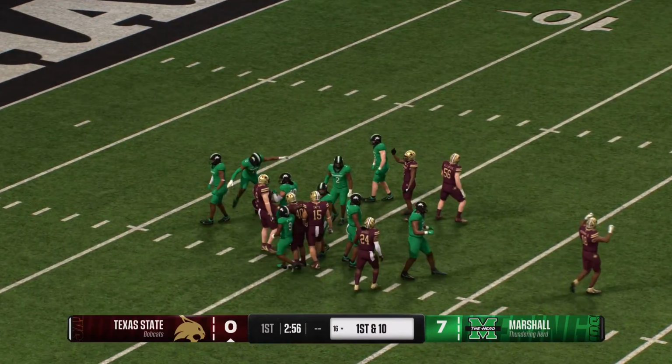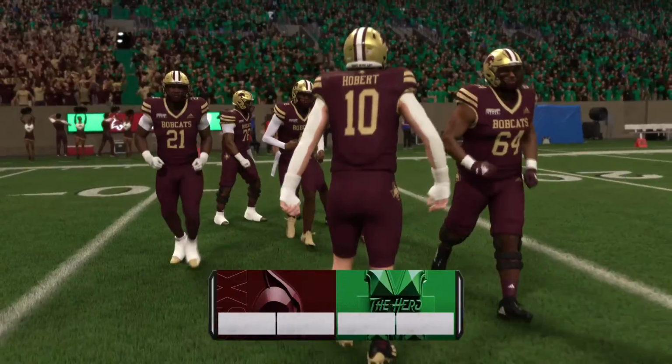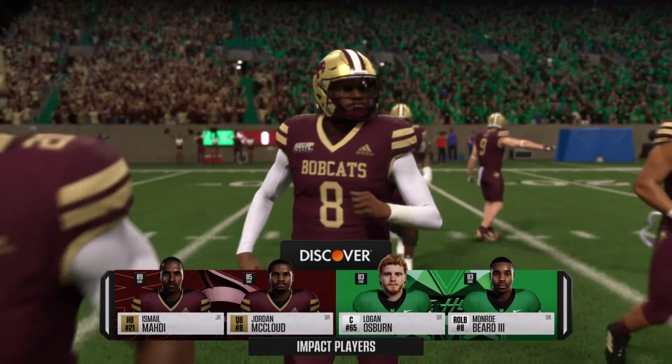Nice job by the kickoff team. Everybody stayed in their lanes, and they'll stop him at the 16. So the Texas State Bobcats offense will try to get something going with their first possession.